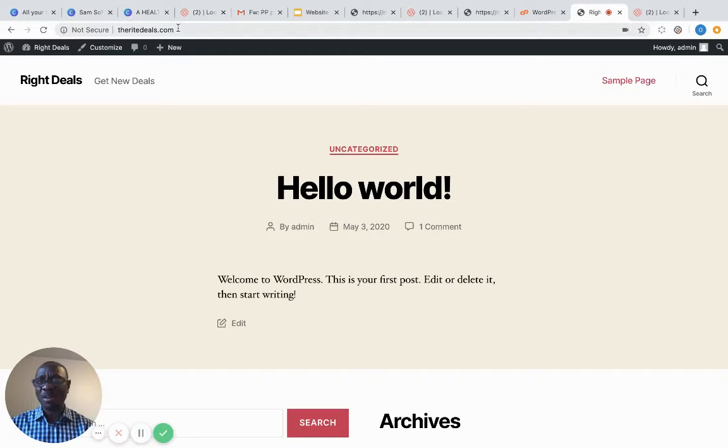You can see the URL. That's why I was talking to you. You see here, it says not secured because you don't have the SSL certificate. So Google is telling your user that it doesn't trust this site. That's why it says not secured. But if you put the SSL certificate, then it secures the site and changes that to a padlock.